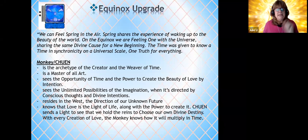Monkey sees the unlimited possibilities of the imagination when it's directed by conscious thoughts and divine intentions. And it's not about the mind, it is about an impulse that actually arises from within, that imagining of the world that we know is possible and the freedom to be able to create it in every moment with our deepest intention and energetic focus.